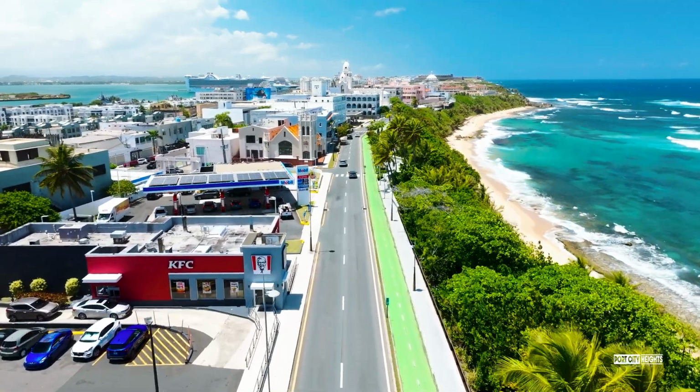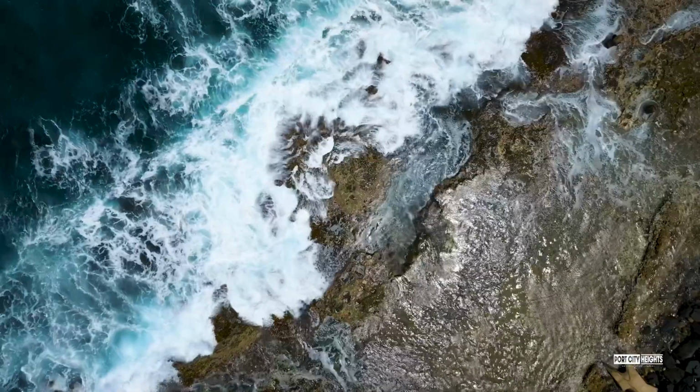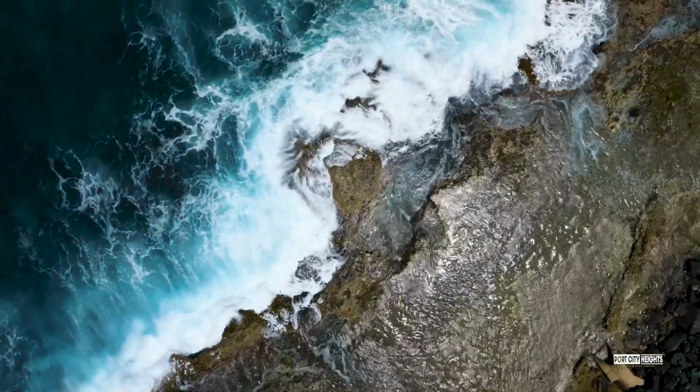Its tranquil waters and gentle waves make it ideal for swimming, snorkeling, and simply basking in the warm Caribbean sun.